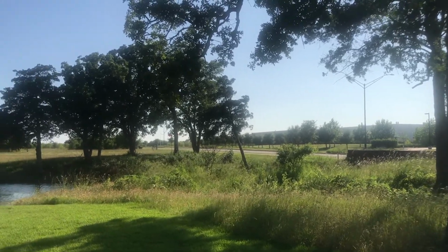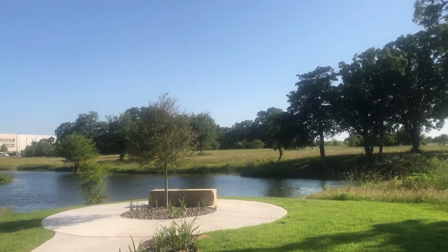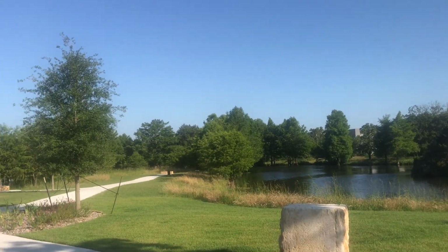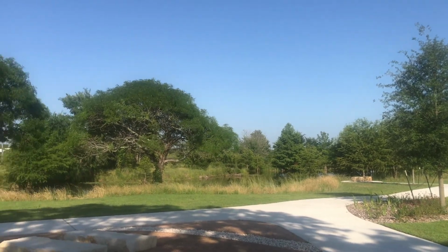This is a nice outside space that's not far from where I live, and I pass it every day on my walk. But normally it's full of people fishing and hanging out. It's really hot today, so I think that's why I have it all to myself. So let's check out some of the things that are here.